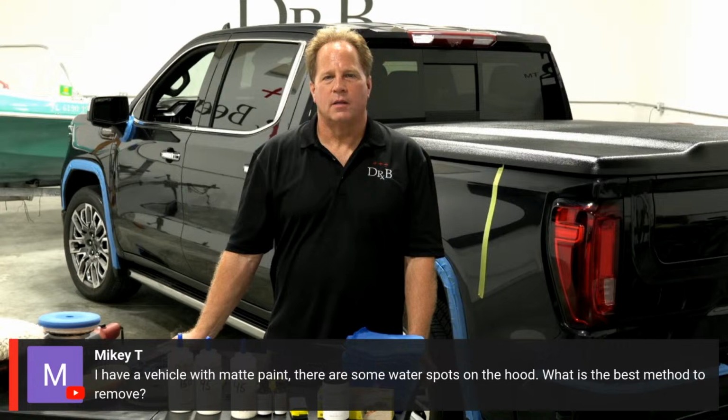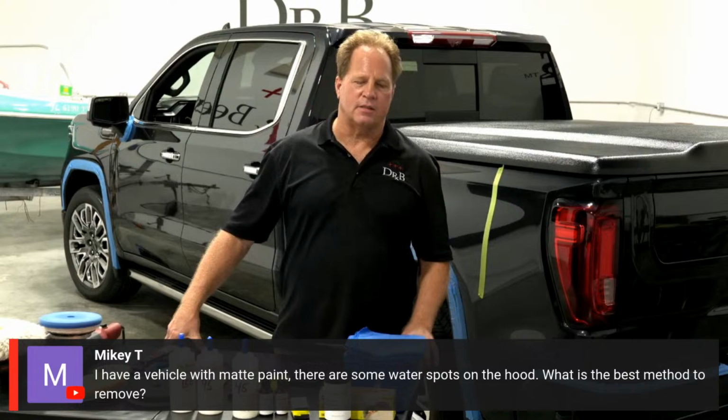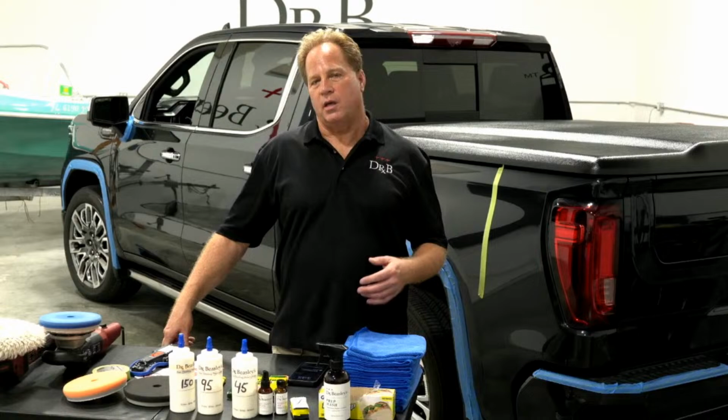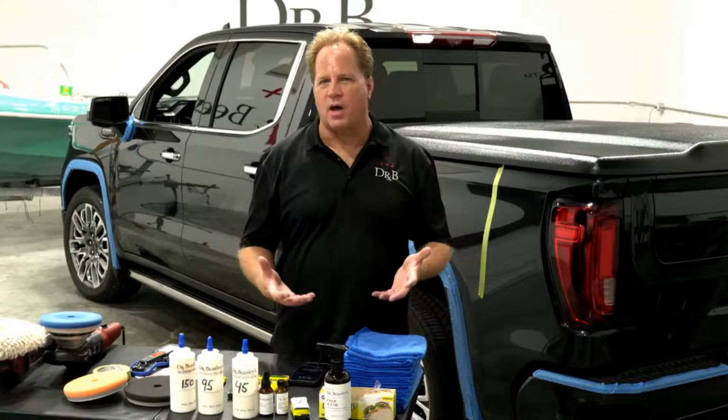So the problem with matte is you can't rub anything on it because it'll start to shine it up. The best thing to do is pick a reputable brand and see what, like here at Dr. Beasley's, we make products for matte finishes, including something to clean the matte and hopefully take the water spots off. But it just depends on the kind of water spot. There are multiple kinds of water spots.